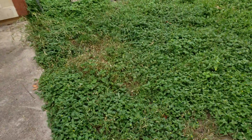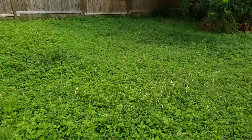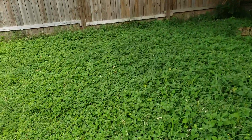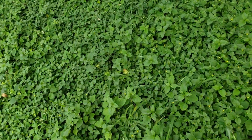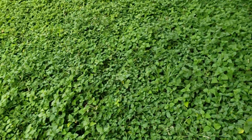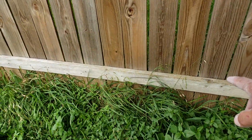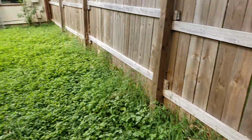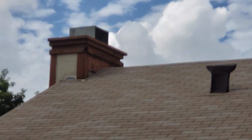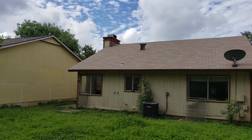Let me show you the grass. It's approximately 18 inches. You see, grass line goes above the 2x4 in many areas. That fireplace right there, it's all rotted out. Oh, that's gonna be new.